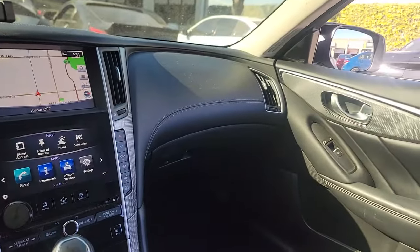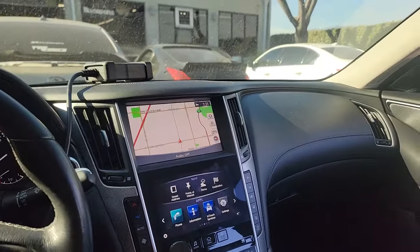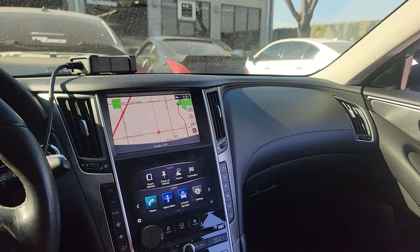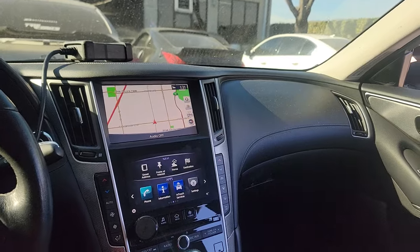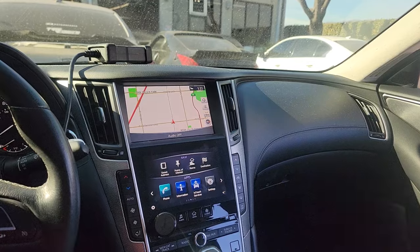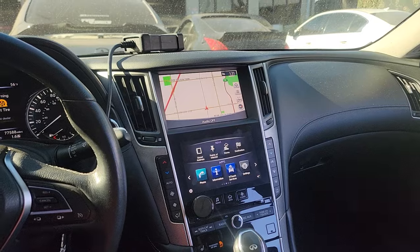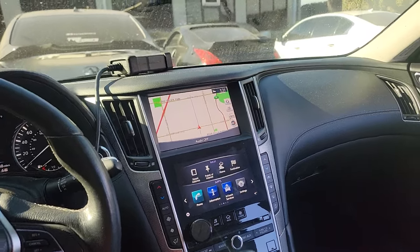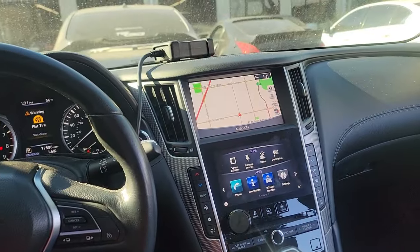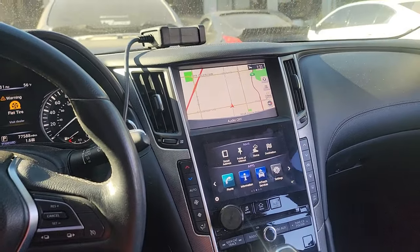Guys, I have this VR30 right here. This one is a bone stock Q50, no modifications done to it. One of the wastegate actuators was replaced. It was actually pretty loose, it was making a lot of noise, and now it's pretty tight. It's a little bit better when looking at the values in the data logging, but it needs a relearn because they're still way off, but it's better. It's definitely not where it should be, and of course, no more noises.